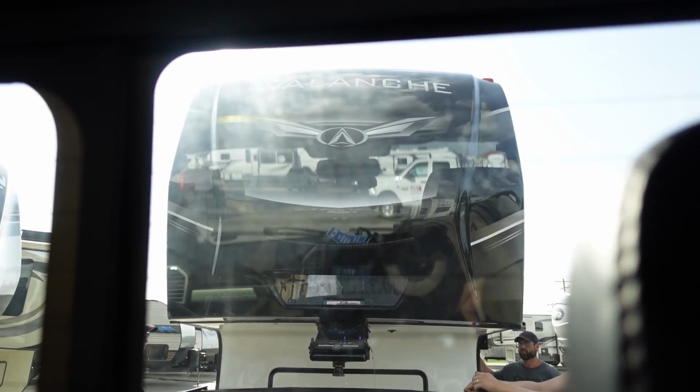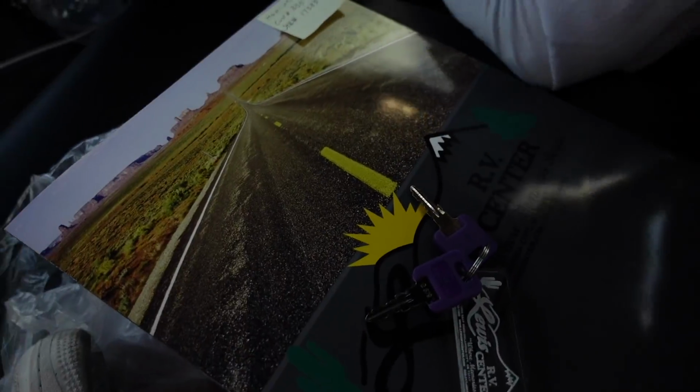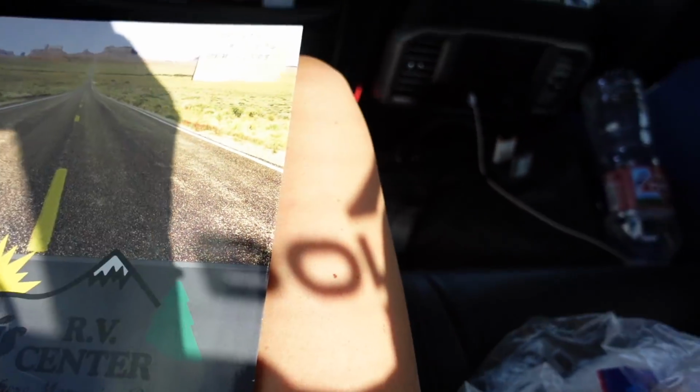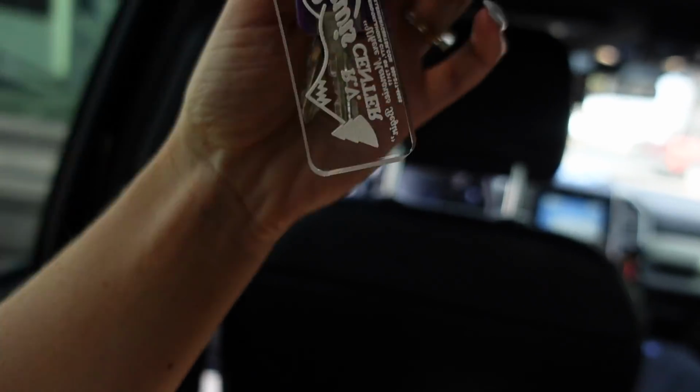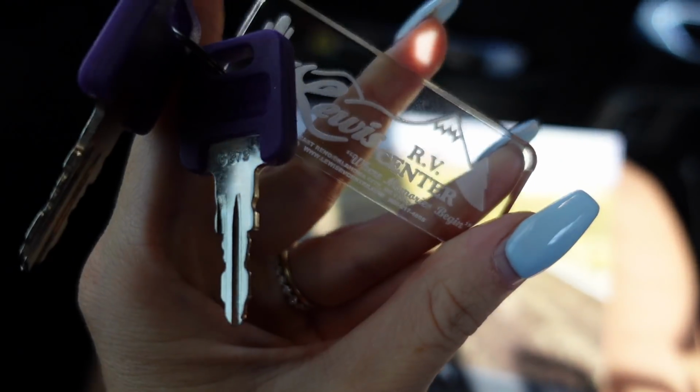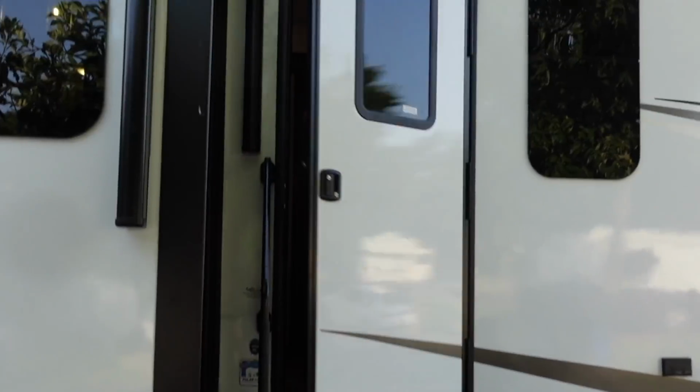Picking up the camper. First house purchased is one on wheels, y'all. First set of house keys. This is crazy. Oh, I know.